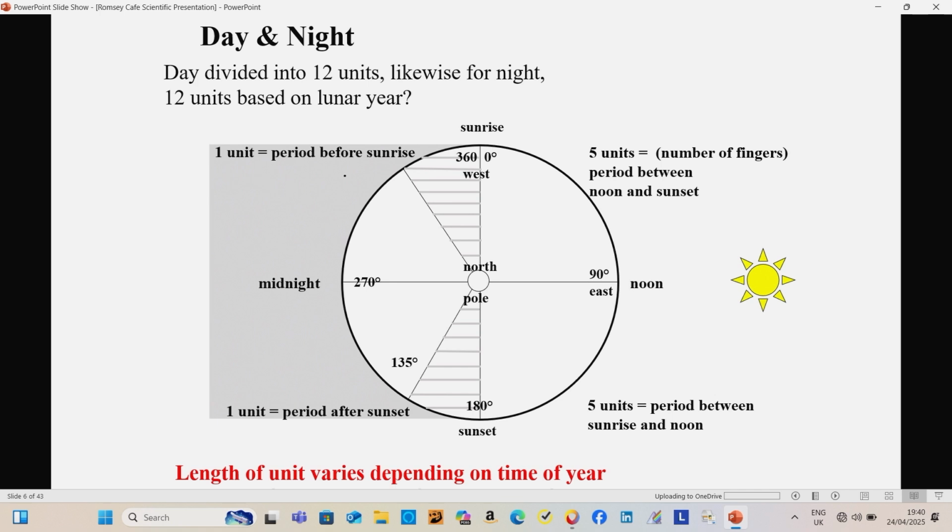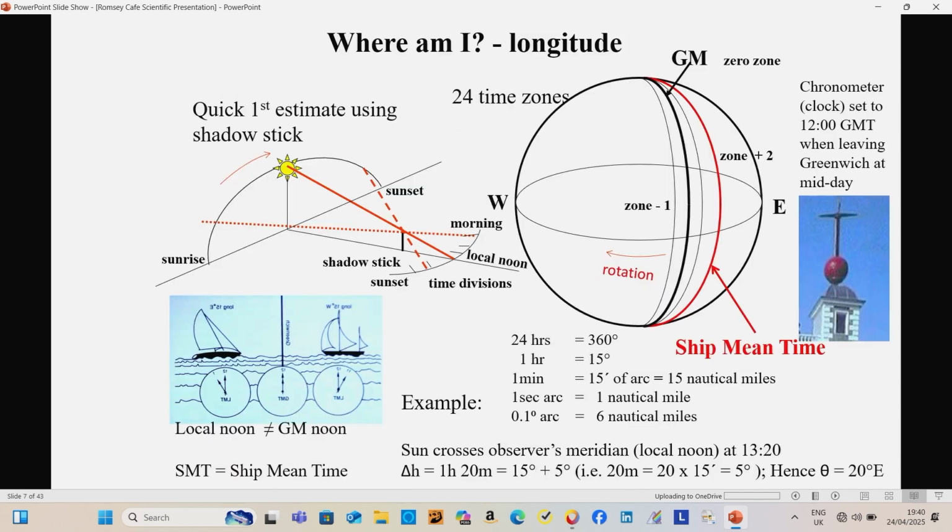So very, very simply, we have the day, or just daylight, divided into 10 units plus a bit in the front and a bit in the back. And the unit obviously varies during different times of the year. And then you've got the 12 units on the other side. So hence you come up with 24 units per day.